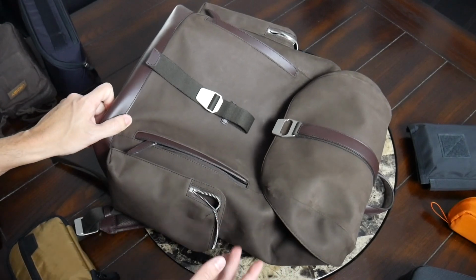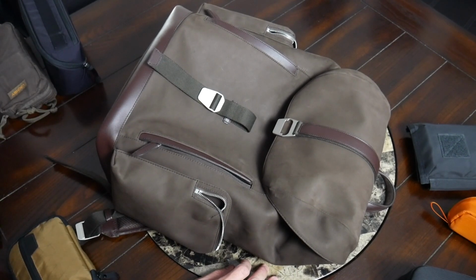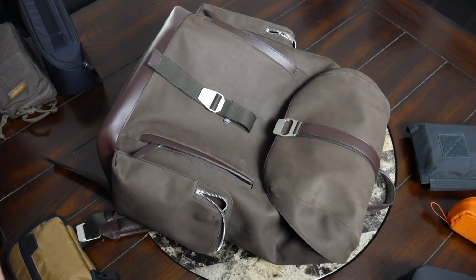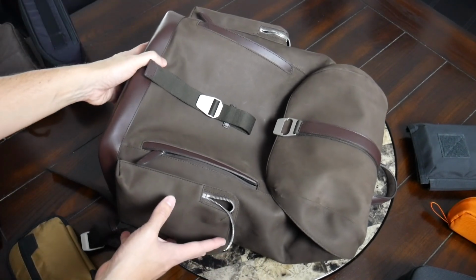It's a really unique layout, and if you're looking for a bag that's going to offer a ton of style, premium materials, and a nice bit of flexibility with how you can organize your stuff, this is going to be a really cool option to keep in mind.